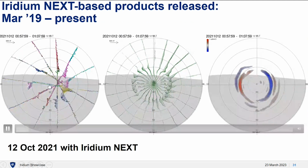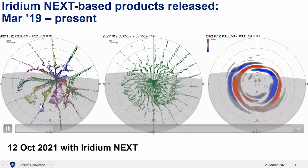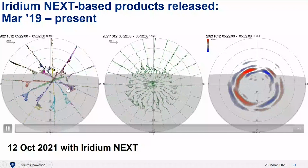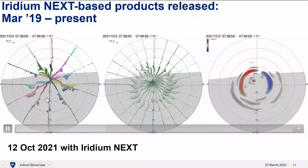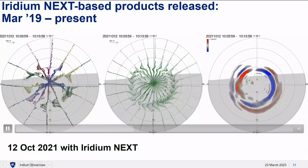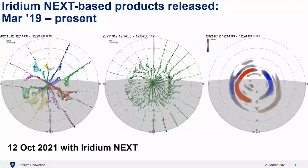So here's a movie from NEXT. And what you can see is there's more samples, and the data is actually better behaved because the baselines are so much better because the attitude system is superior to what we had. But it's working on NEXT. These movies are out there for all of the data that we have that we've processed for that, and the community is using it, and they're really excited about it.